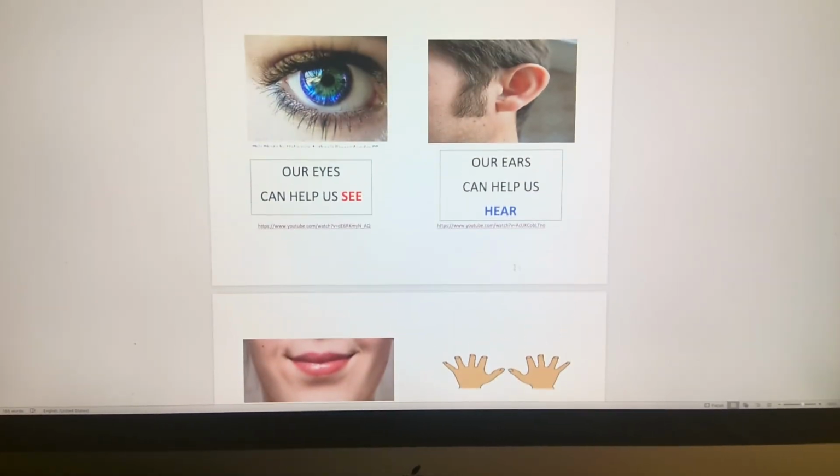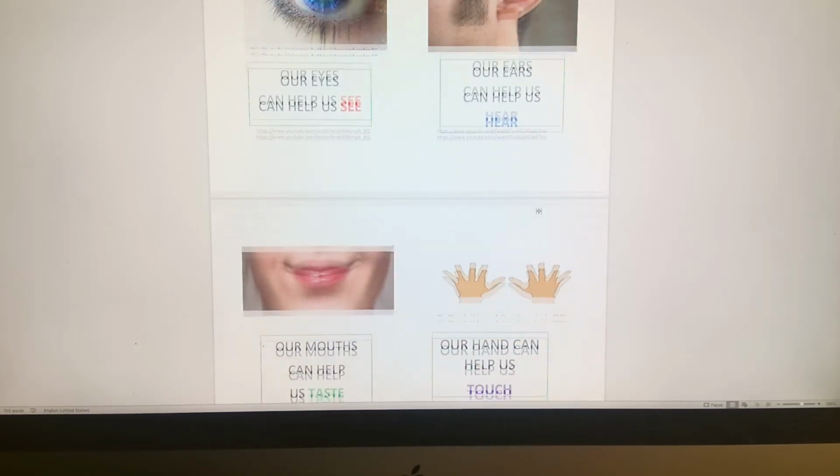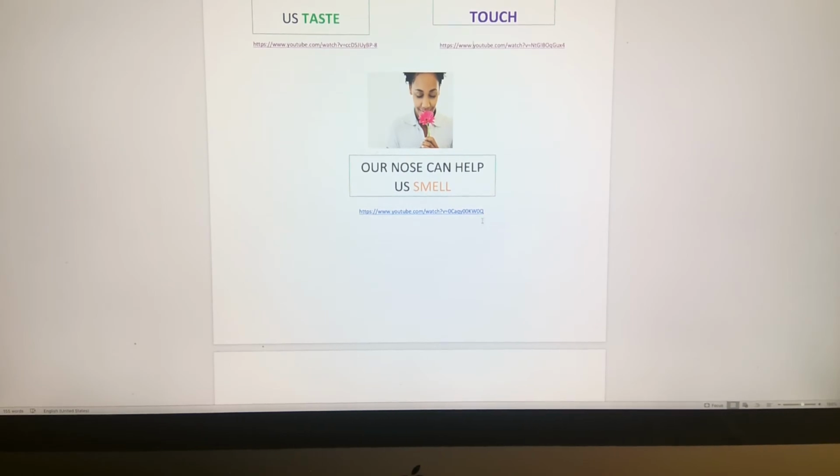So we've covered a few different ones. We've done our sense of sight. We've done our sense of hearing. We've done our sense of taste and our sense of touch. Well, that's four out of five. We have five senses. And our last one is our sense of smell. How we smell things, whether they smell good or bad, whether they make us happy or sad. Our sense of smell is another of the incredible five senses. Let's watch a little bit about our sense of smell.